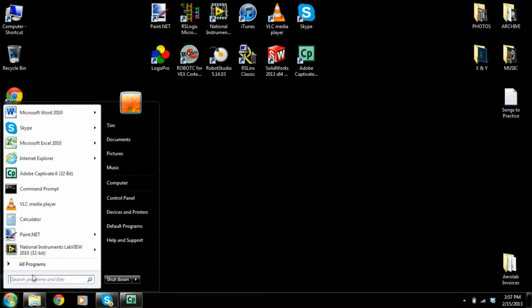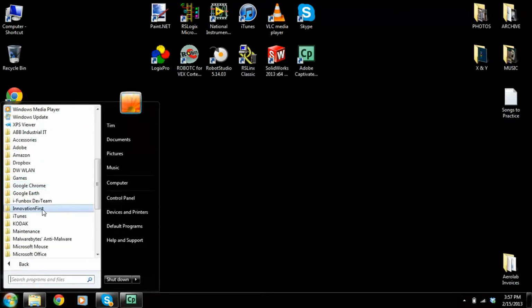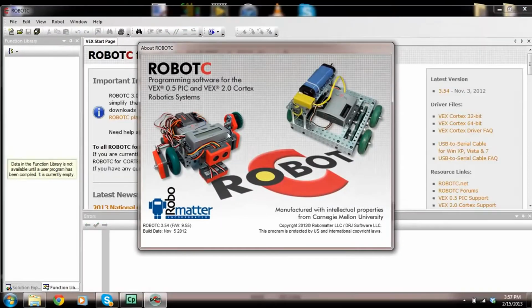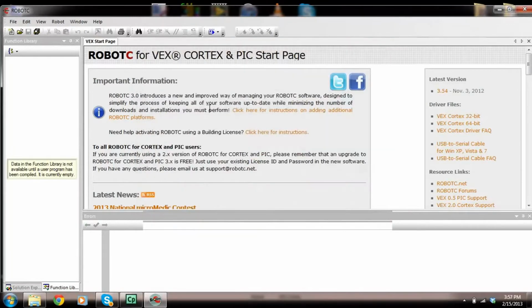Now I'm going to see if I can find it here. Innovation First. No, that's not it. Robot C, here we go, and I'm going to click on that. And let's see what comes up. Here we go. So your VEX Cortex is connected. What I want to do now is download the firmware. The existing firmware on it is a VEX firmware, but what we need is the Robot C firmware.